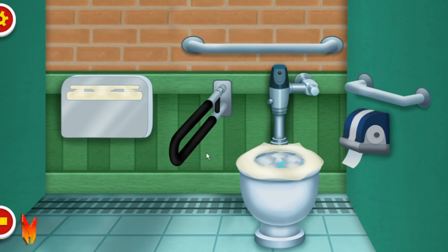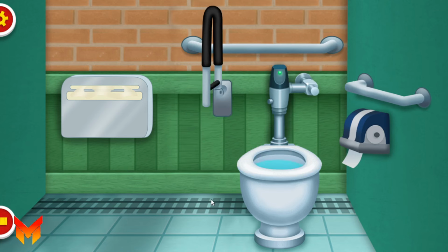I think that's enough for now. We should save some for the next person. Ooh, it flushed on its own.